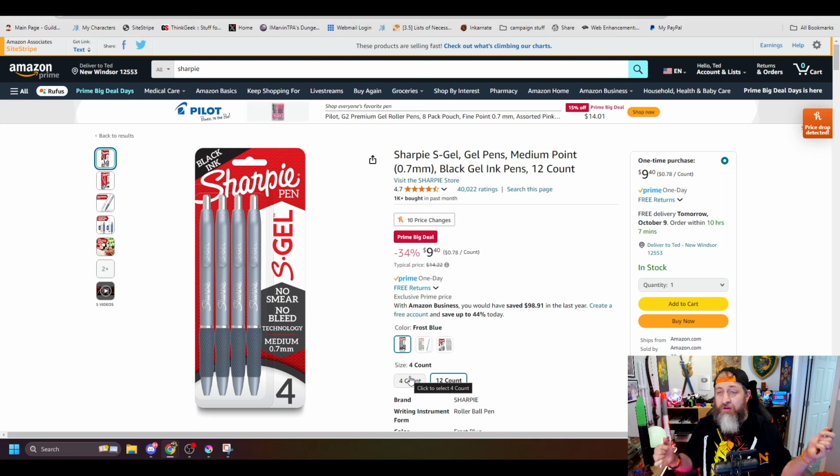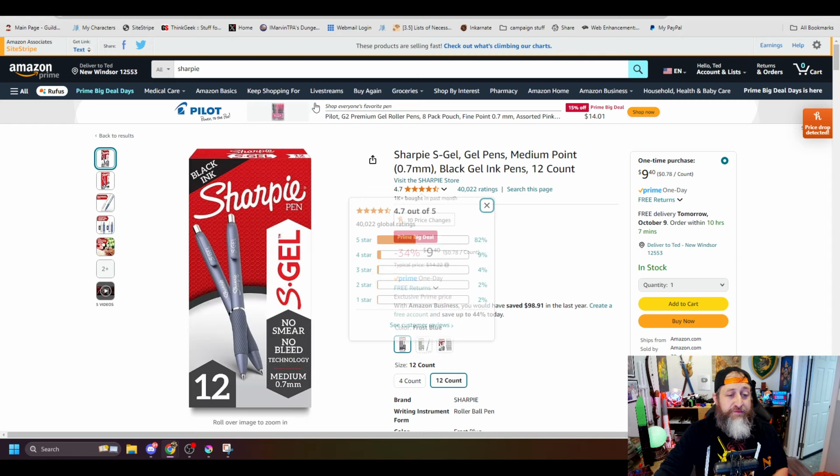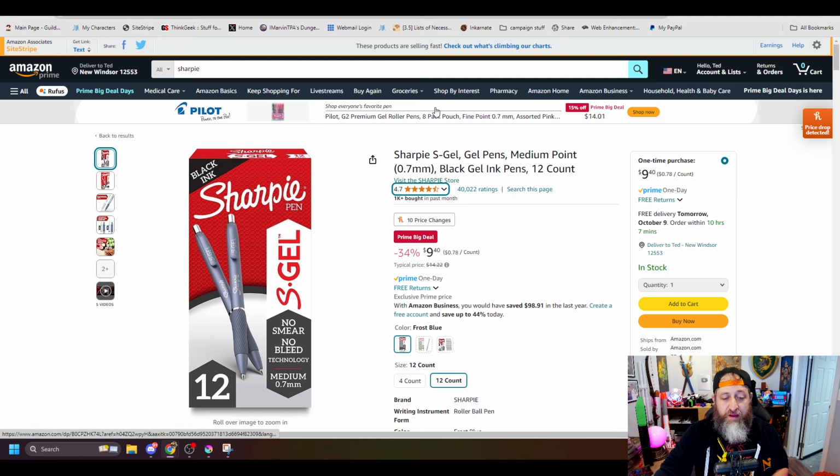So whether you want to do your notes in different colors for one reason or another, I highly recommend these pens. They are my absolute favorite pen. Somebody commented years and years ago on that video where I mentioned the Pilot G2s, and they said the S-Gel pens glide across paper like some figure skater from the 90s. So I was like, oh, I've got to try these, and they are my absolute favorite pen. And for that kind of a deal, for $10 for 12, worth picking up.